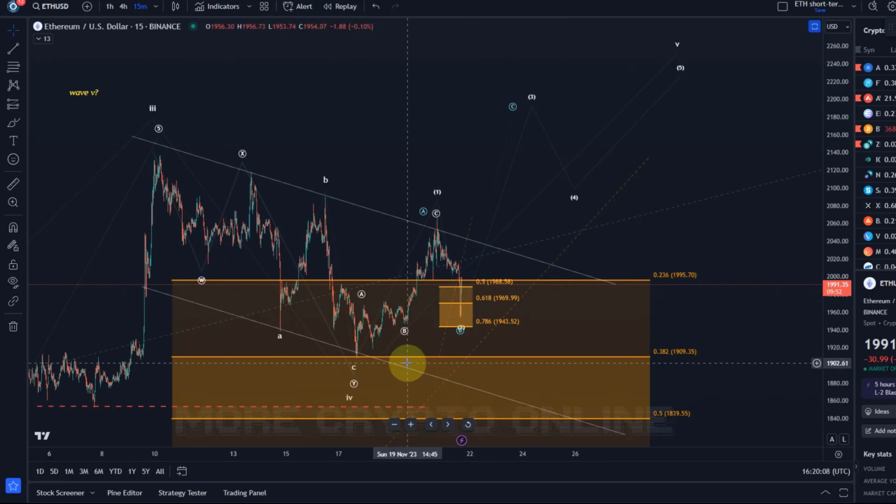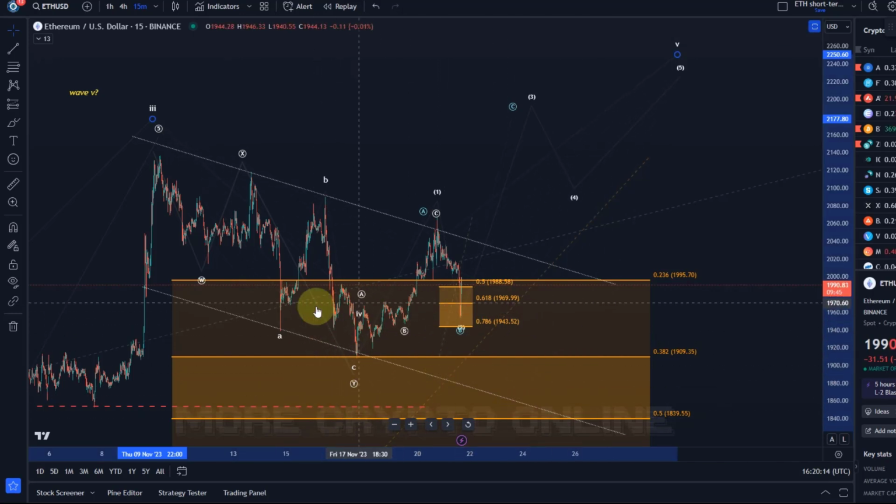Only below 1839, this overall assumption that ETH is here in a wave 4 support area has to be revised. Below 1839, I would start to assume that we are in a larger wave 2 correction, okay? But more price action is needed for that. We'll see if we now spend a little bit of time in this support area.